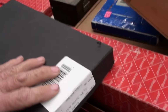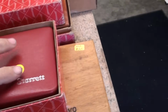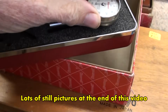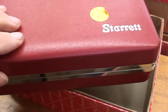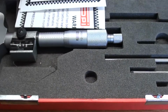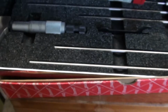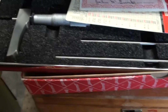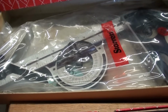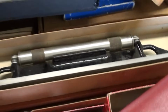I don't think that's Starrett. Here's a nice indicator set. Brand new, apparently. Depth micrometer, SPI. Remember when I bought one of these used a few days ago? I call it a half depth mic. Combination square set. Look what's in this long red box.